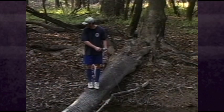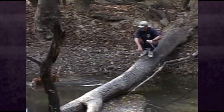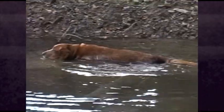My brother Bobby and his dog Chip joined us on the trip. His socks are kind of unfortunate. Chip took a little time swimming in the water, so I did a little sketch of this as well.